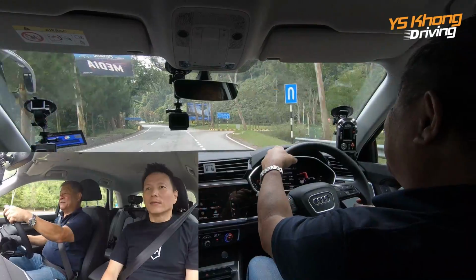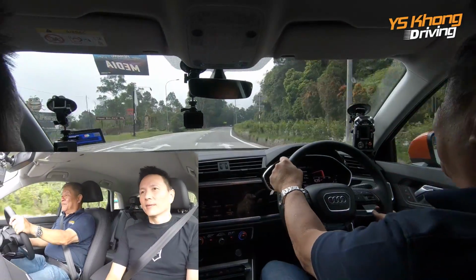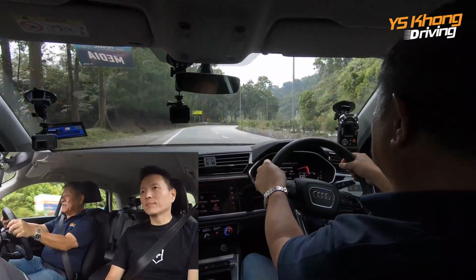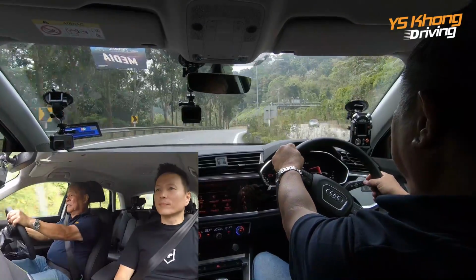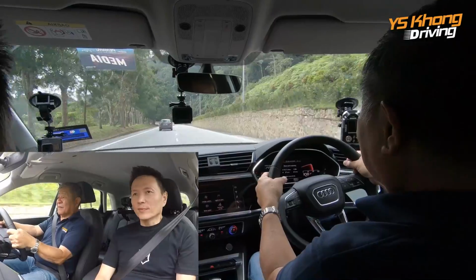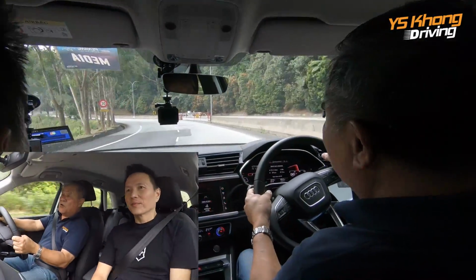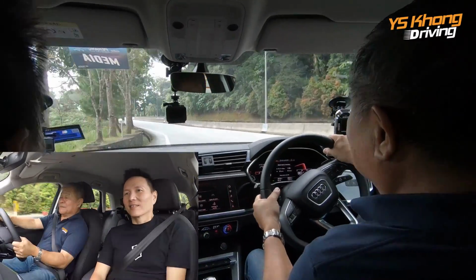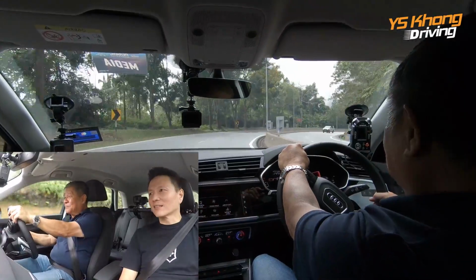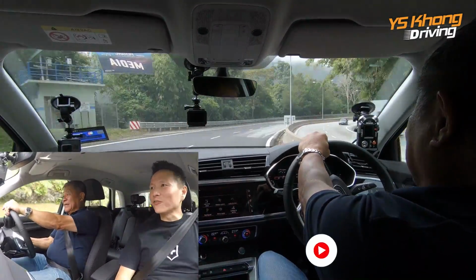Okay, we just passed the bus first, and then we have a bit of a clear road in front, and we can take a bit of a line. Okay, I'm using the pedal shifters with the S mode. Just now we were on M mode, and in S mode what happens is the gear changes, they change at a higher RPM. Okay, so this is leisure. Not for the faint-hearted lah.